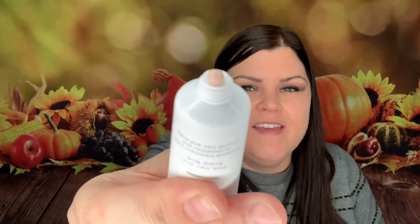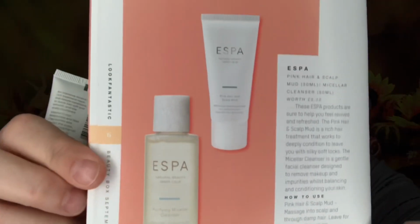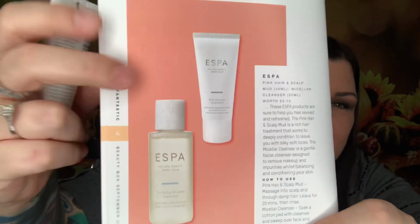It's literally pink in color too. That is so cool. So it looks like this one you could have had a variation, because it shows this mud mask, and it also shows a purifying cleanser. I don't know how to say that word, but it shows the two different ones that you would have received right there. So there's that. I'm glad I got the hair mask because I love hair masks, you guys.